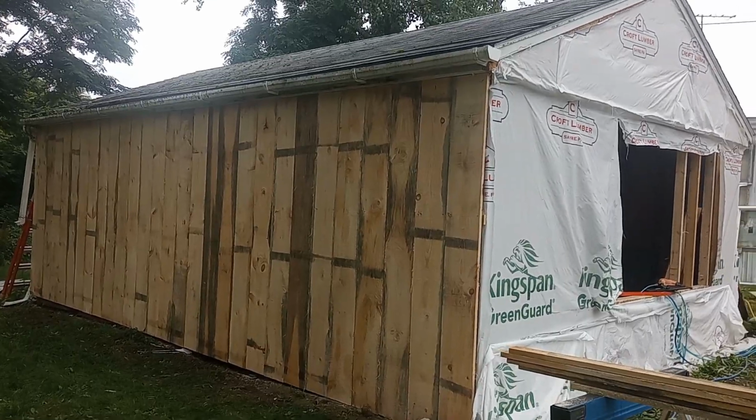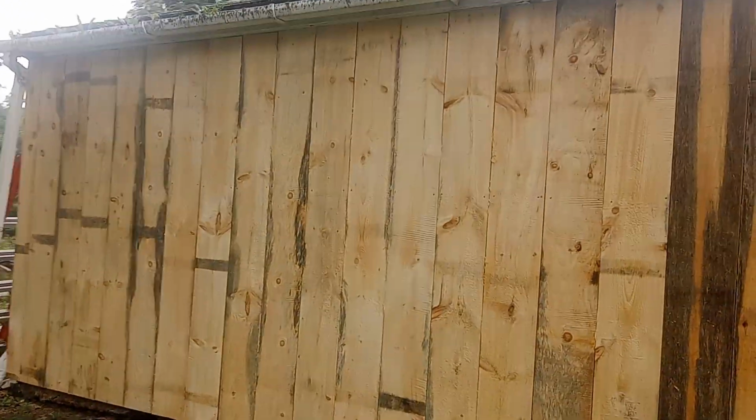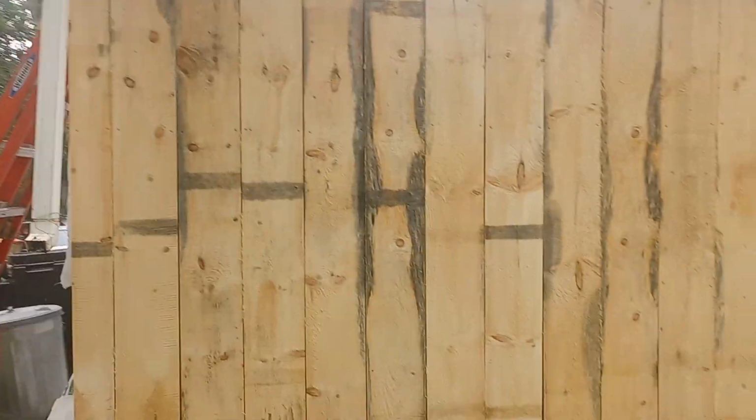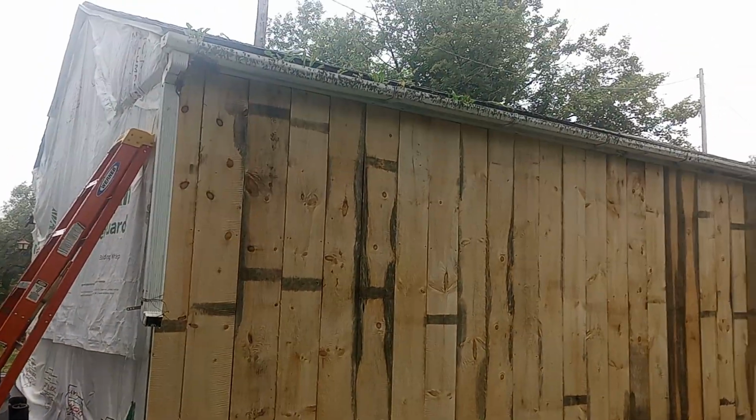Okay, we got one side done with the siding. Looks excellent. I'm going to have to stain it. So yeah, they're going to put the battens on now. Got to get rid of those gutters up there. Ugh.